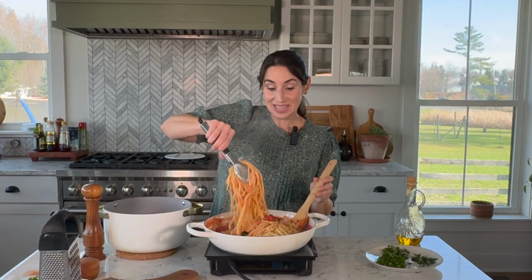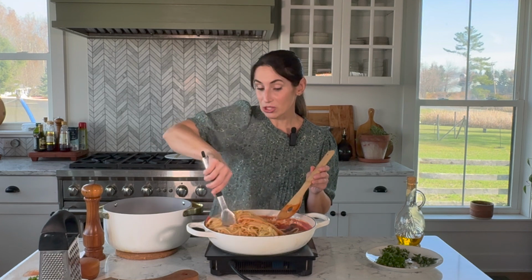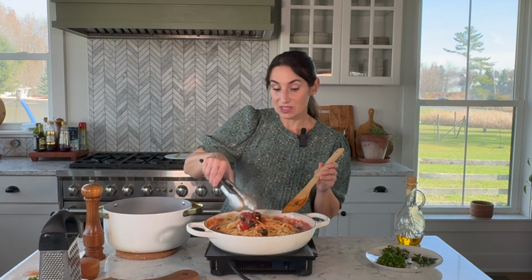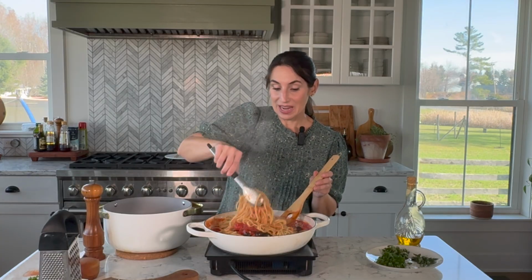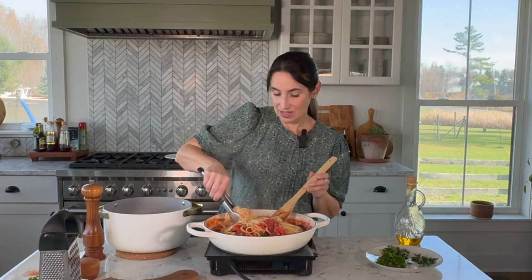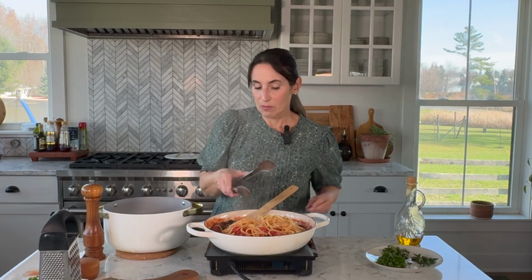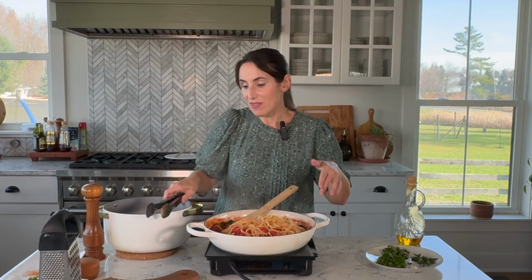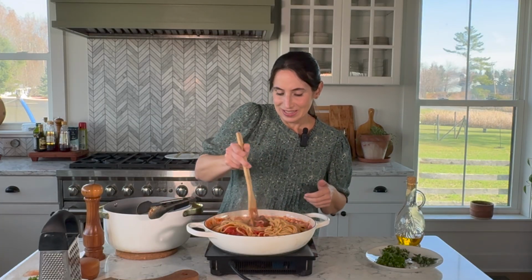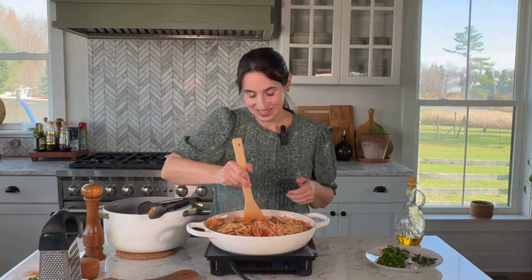Once the pasta's in here, you just want to lightly toss everything together. I like to use tongs for this part because it really helps me get some of those chunks of tomatoes integrated into the pasta. But when you're working with them, if you have a cast iron enamel pan, you just have to be careful. So wooden spoons will work too.